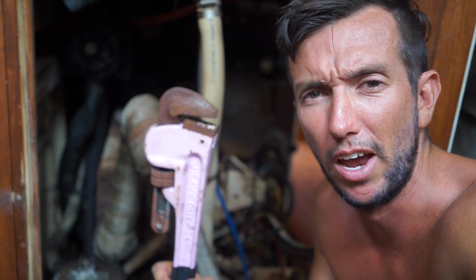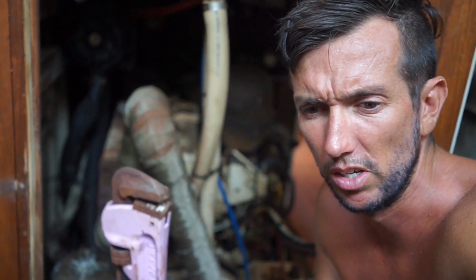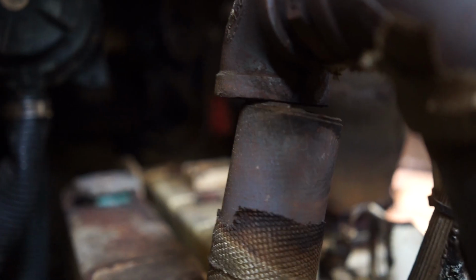We've got 20 miles to the anchorage we wanted to get to, but we've got no wind. There's another anchorage just around this headland here, about 4 miles out. Well, this ain't great. The exhaust is snapped.